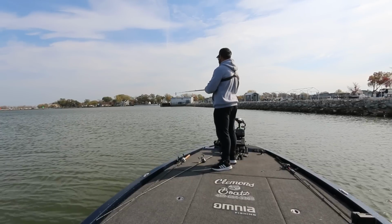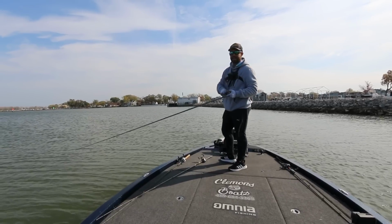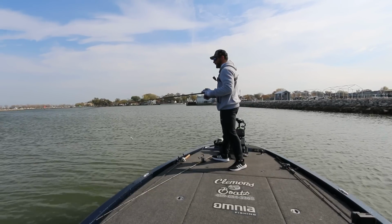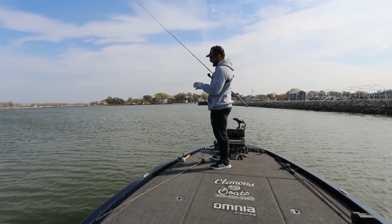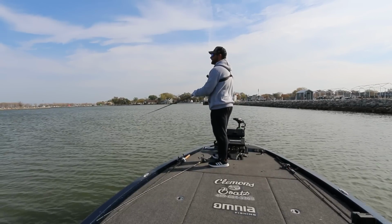But that's 3 bites, and I had a bite on that rock. I lost that like 4-pounder and then caught that one all within about a 40-yard stretch. So this is about as good as anything I've found today. It's been actually pretty tough. And I'm trying to milk it right now, see what else is there.